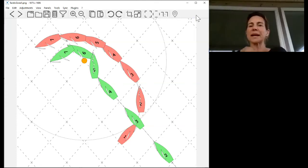Yeah, green can push the red up, can push the red to a last position, I believe. So correct?